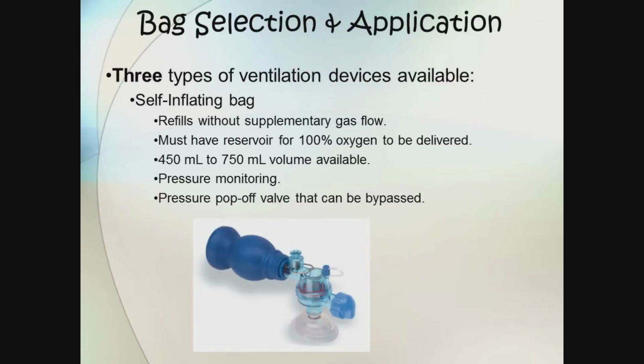If you want to have 100% oxygen being delivered, there needs to be a reservoir, which would be basically some tubing that extends out the back. And then when I'm running my flow of oxygen into this device, not only is it filling up the bag, but it's also filling up this reservoir that's behind it. Then when you squeeze the bag and release it, it draws from that reservoir when it's refilling. So it's basically driving the FiO2 or the FDO2 up to a higher level.